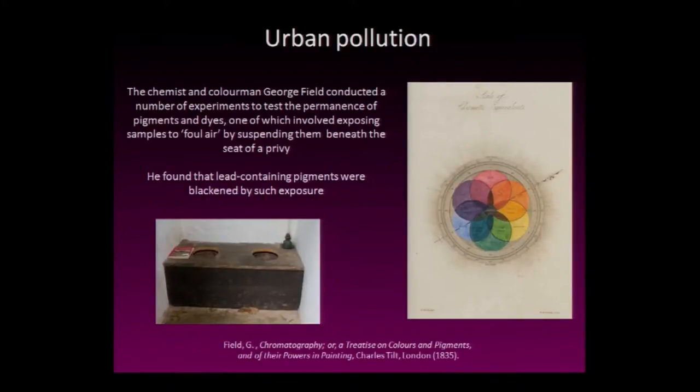At the beginning of the 19th century, another set of experiments were being done, not looking so much at smoke, but at the so-called miasma, or the miasmata, that were produced in large cities by the many inhabitants there. Now, I don't want to go into the details of what miasmata might be, but needless to say, when Field, who was a colour man, was looking at the effect of light and other pollutants on pigments, in order to look at miasmata, he suspended samples under the seat of a privy to see if they were affected.